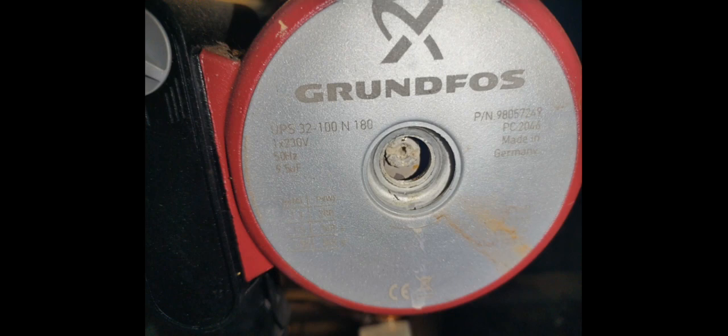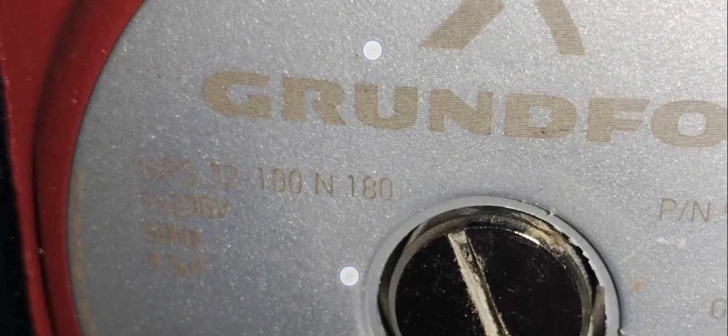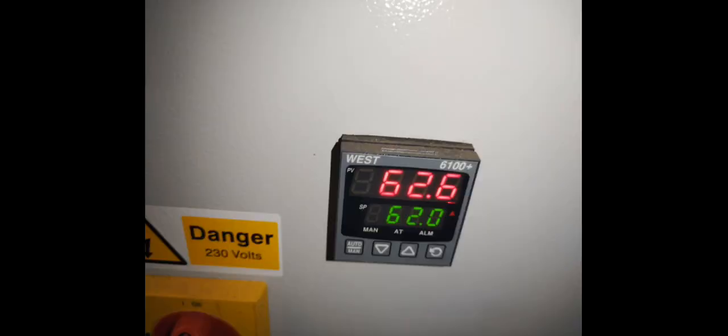So I found a pump on the plate heat exchanger that had seized. And as you can see, wasn't budging at all. Completely knackered. So there's no heat going through the clarifiers because there's no heat going through the plate to plates. Couldn't budge this one. I think it's a UPS 32 100N to 180. I was just checking the temperature in the plant room on the hot water to see what temperatures we're getting. 32. And on the plates, we're getting 62. But it wasn't quite making its way from the plates to the clarifiers.